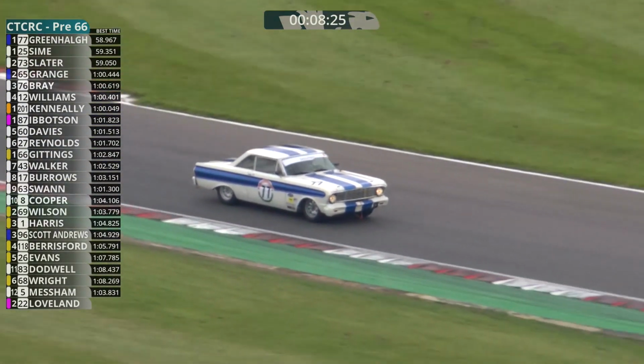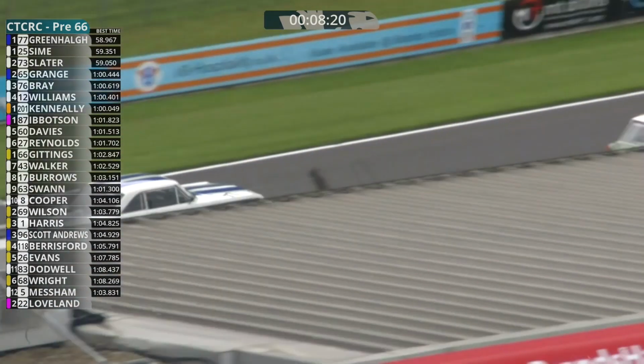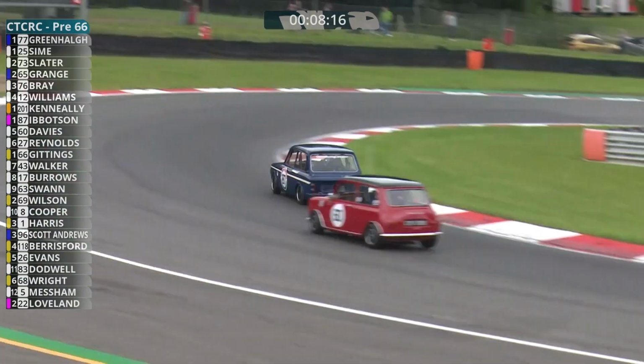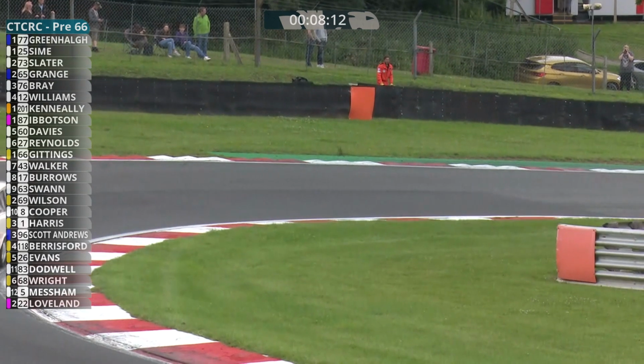Greenhalgh with his headlights on, you can see, to warn the back markers that he's coming, but I think they get fair warning with the sheer size of that thing in their mirrors, especially compared to that little Austin A40 that's just gone a lap down there. That's driven by Steve Evans. Brian Bedford will drive that car in race 2.